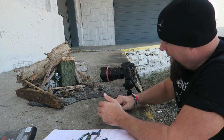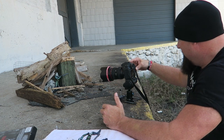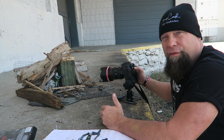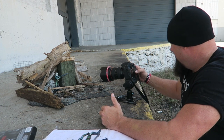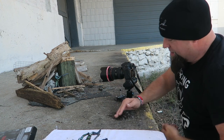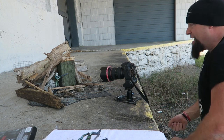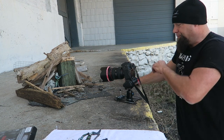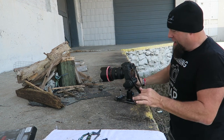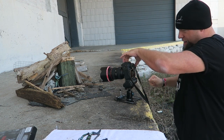This is all trial and error. It's not perfect by any means, and you will have to actually do this over and over and over again. It is not a formula. I mean, the angles and things like that, that's a formula, but the actual process of doing it is trial and error.